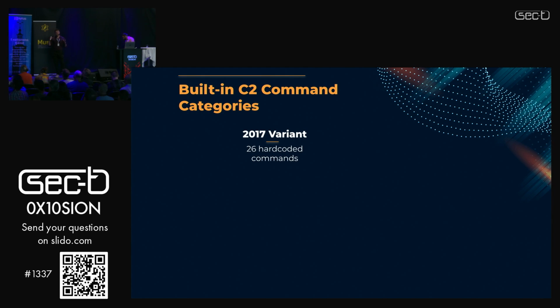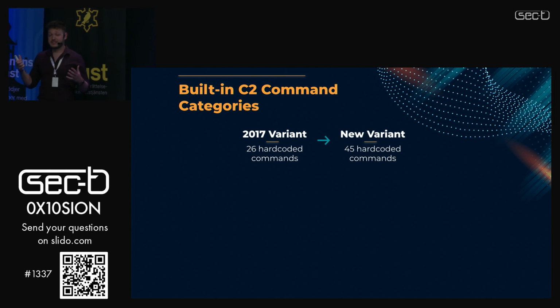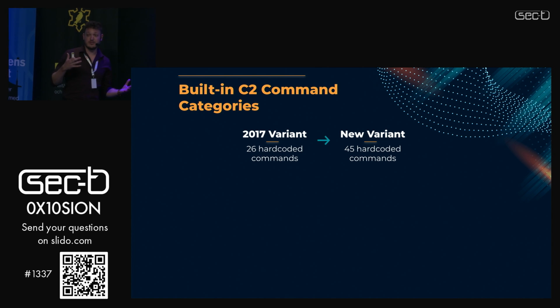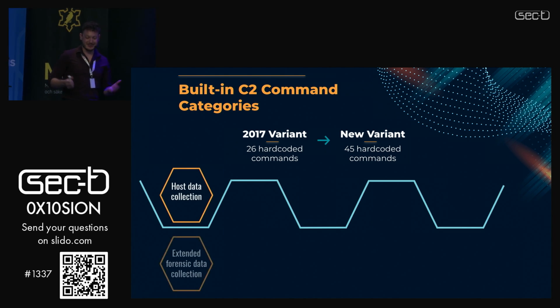The 2017 variant of Kazuar had a list of 26 hard-coded commands. The variant we are talking about today has a list of 45 hard-coded commands. This is just one example of the effort Turla puts into continuously developing their malware across the years. Now, as there are so many different commands, we organized them into different categories, so it's easier to track.